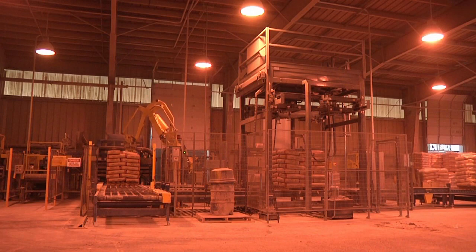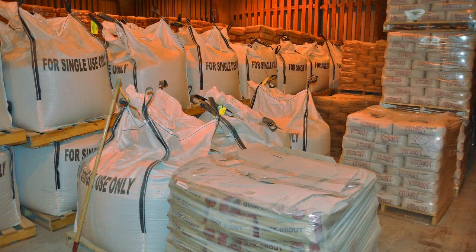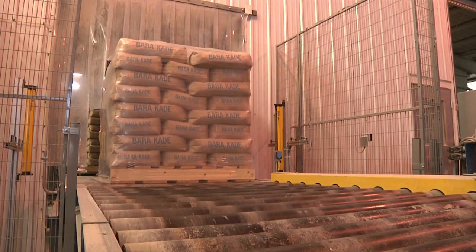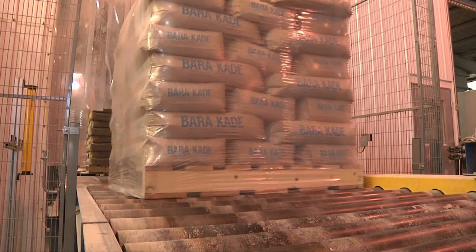Automated equipment packages and finishes products to fit the customer's requirements. Options range from small bags to large super sacks. Bulk material is loaded directly into trucks or rail cars.